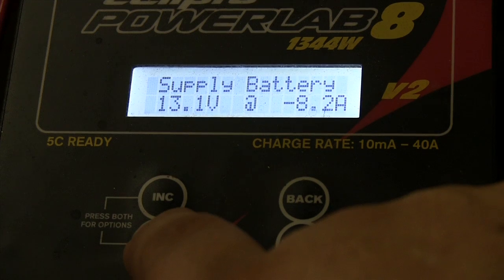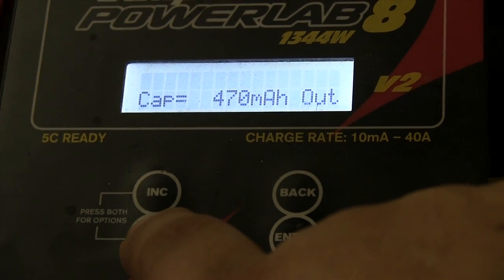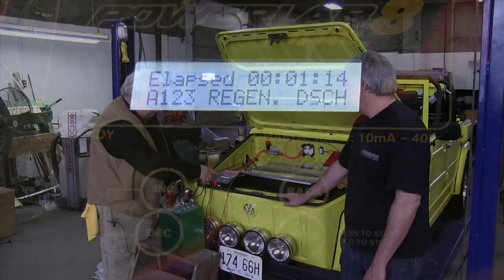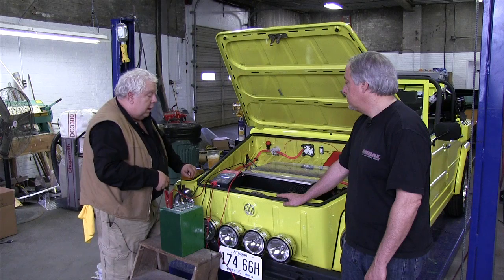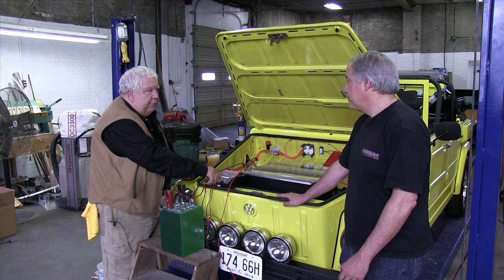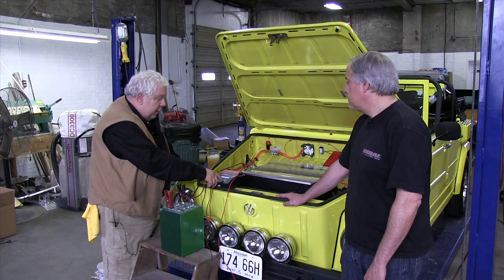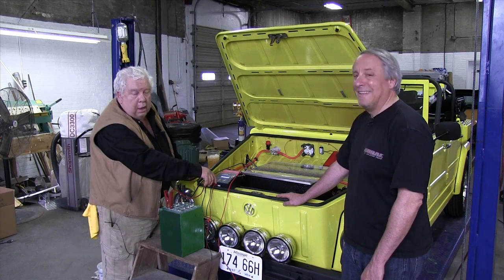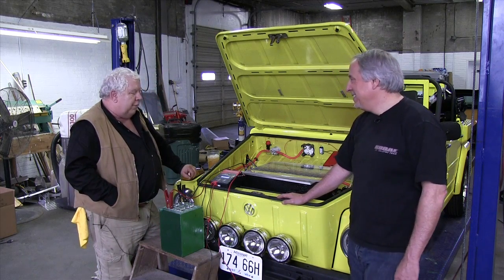I've got a Dekker thing here. It's got charge, monitor, regen, discharge, which is what I want. I press enter. It says use banana jacks, and it's already filled out. Yes. I press enter, and it starts checking. Is this an A123 cell? Oh, yeah. Close enough.